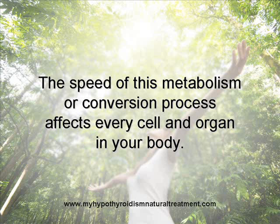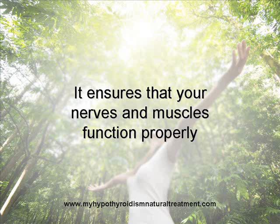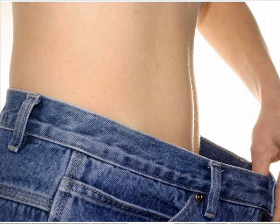This process is known as metabolism. The speed of this metabolism, or conversion process, affects every cell and organ in your body. It influences how you think and feel. It ensures that your nerves and muscles function properly. And, as you are no doubt aware, it affects how efficiently your body burns calories.